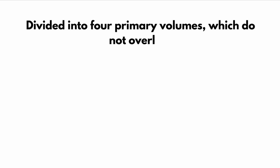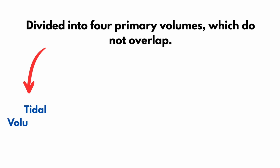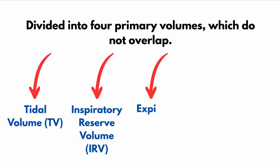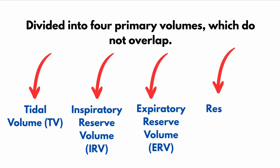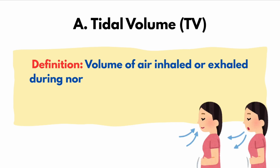So, lung volume is divided into four primary measurements, and these measurements do not overlap with each other. They are tidal volume, inspiratory reserve volume, expiratory reserve volume, and residual volume. Now, let's break down each of these, starting with tidal volume.